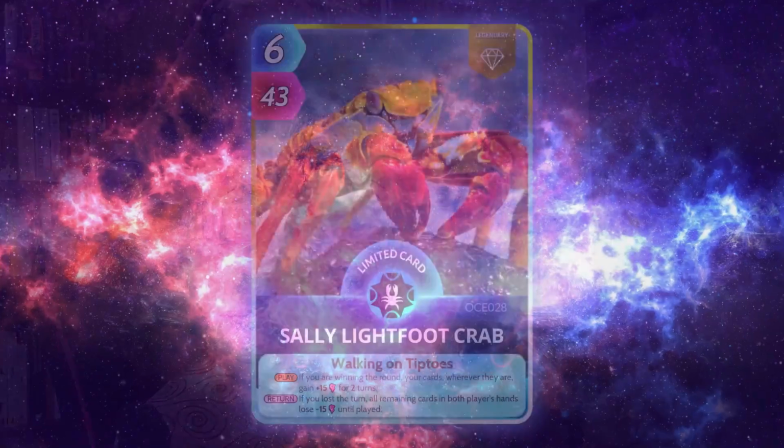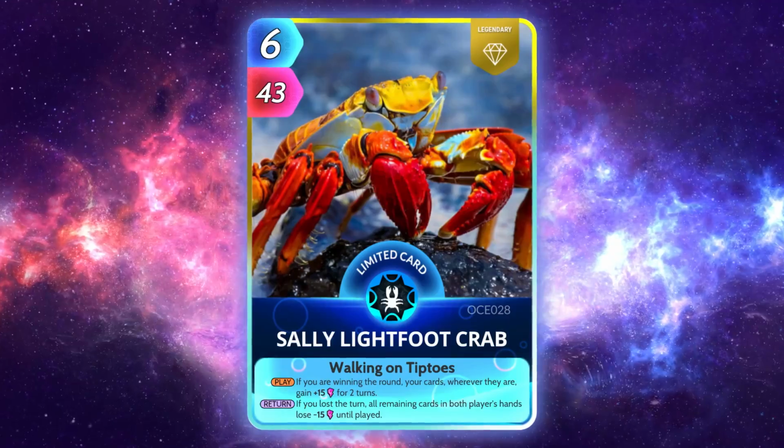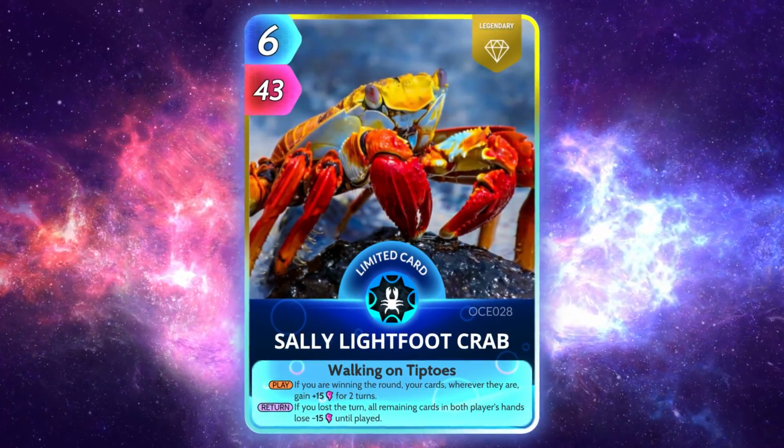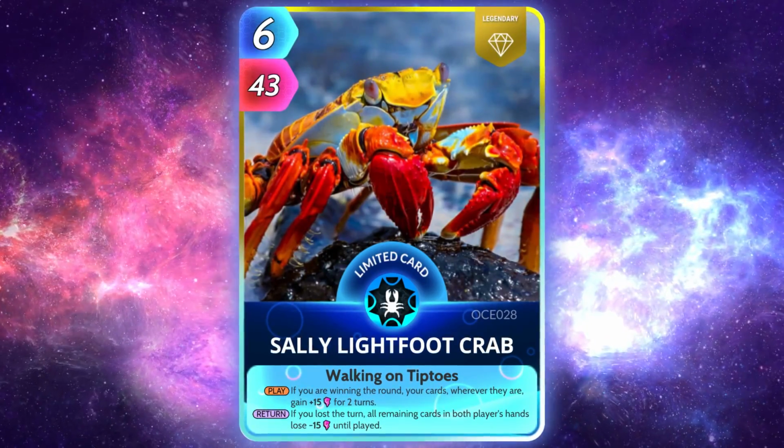I've also popped in the Sally Lightfoot because I think this is the ultimate troll card, because not only do you get a boost if you're winning, but if you lose, you both lose, which I quite like. Oh yeah, go down together. If I'm going down, I'm taking you with me.